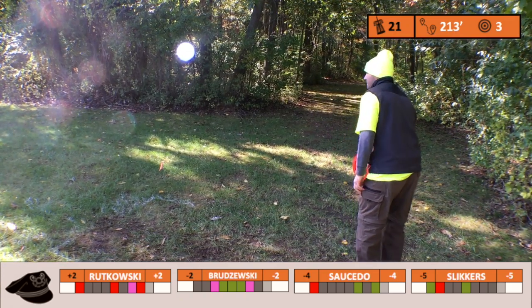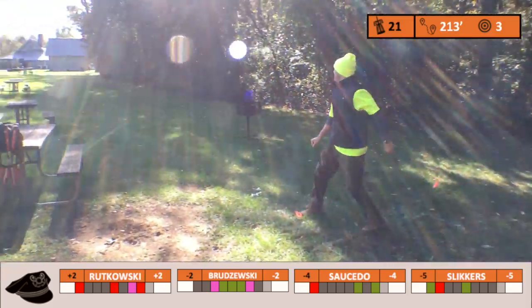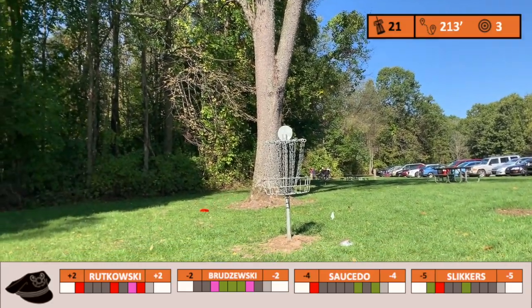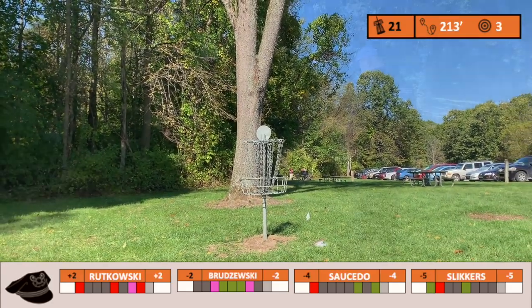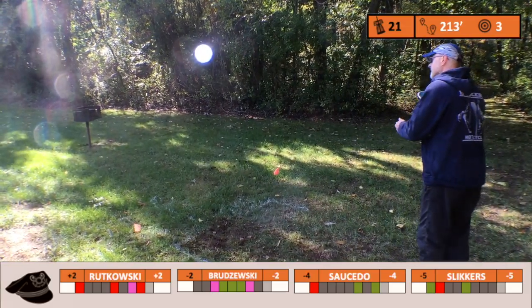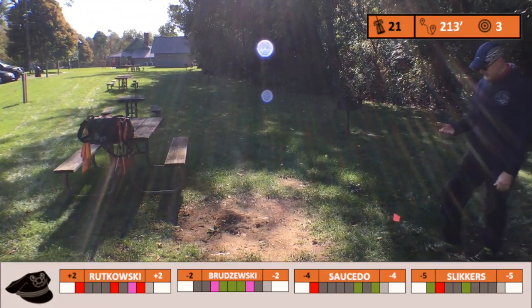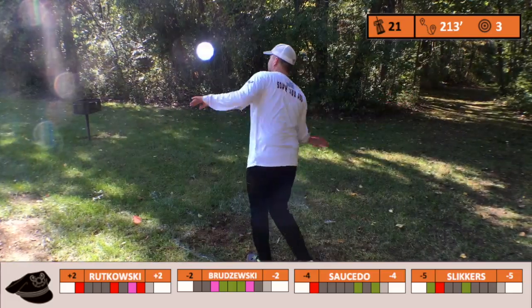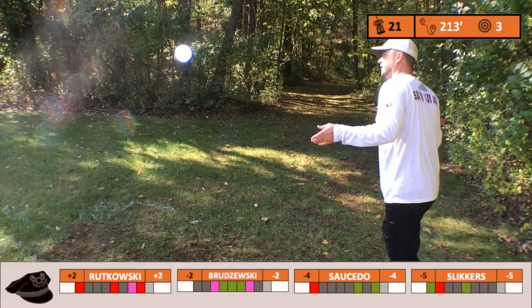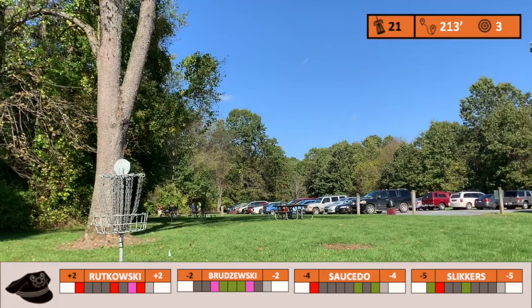What's he throwing here? Is that another Avenger? He sure likes his Avengers. It's to the point that at the last tournament he went to, I think he bought four of them. Yeah. Hey, if it works for you, stick with it, man. And again, it looks like one of Lee's Ions or Deflectors, and that just went nose down out of his hand. Oh, that's so not Lee-like. So un-Lee.